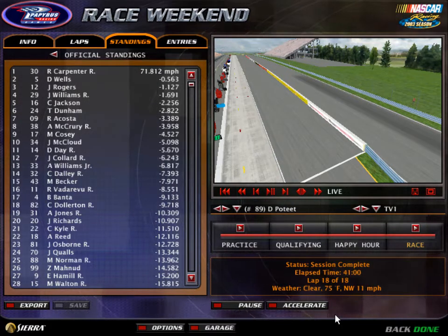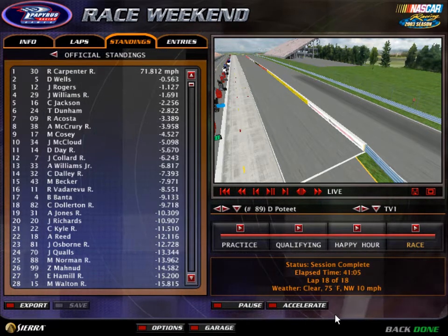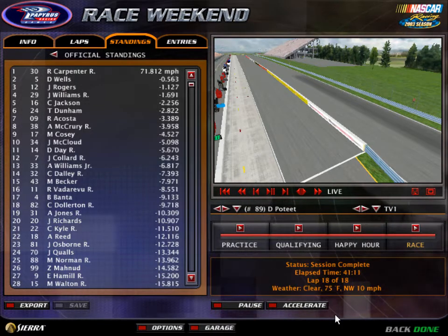But I hope you guys enjoyed today's race. Congrats, Randy, on the win. First career win, another first-time winner of the season. Second week in a row, we had a first-time winner from the Turner Scott stable. Alex Jones last week at Indy. This week, Randy Carpenter in the 30 wins today at Watkins Glen.